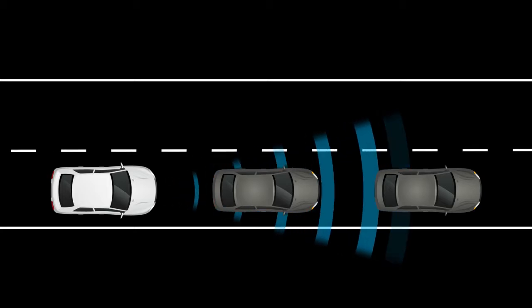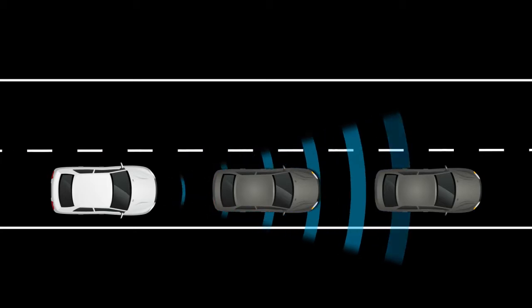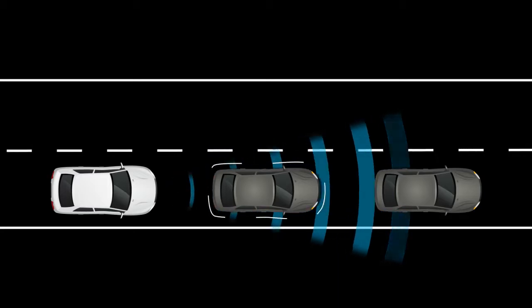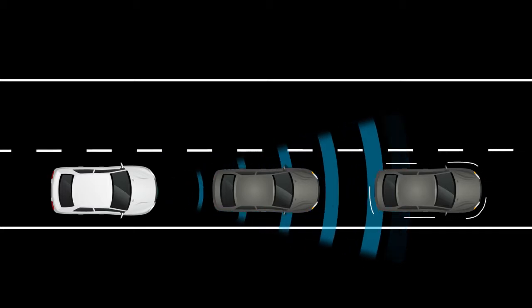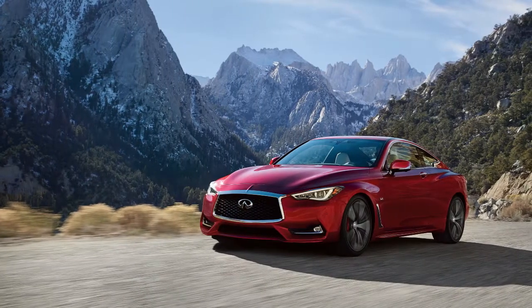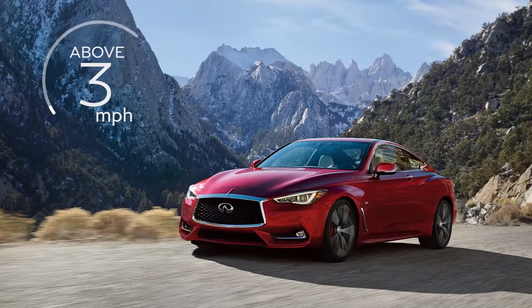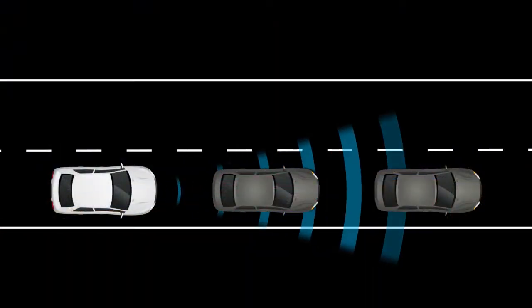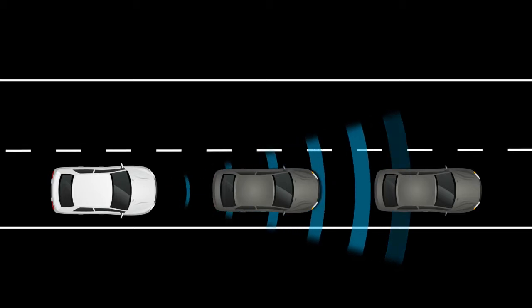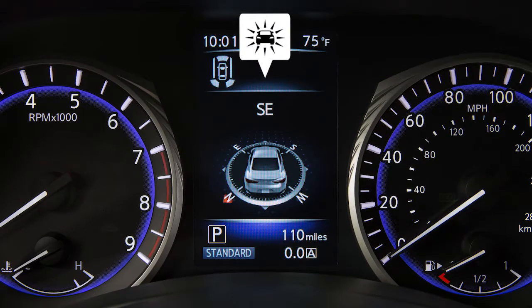The Predictive Forward Collision Warning system uses a sensor in the front of the vehicle to analyze the speed and distance to the vehicle directly ahead, as well as a vehicle traveling in front of that one. The Predictive Forward Collision Warning system operates at speeds above approximately 3 miles per hour. If a risk of a forward collision is detected, the system provides the first warning to the driver by flashing the vehicle ahead detection indicator with an audible warning.